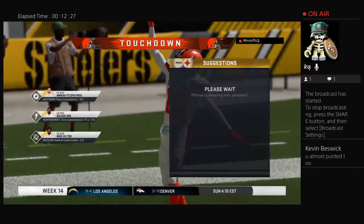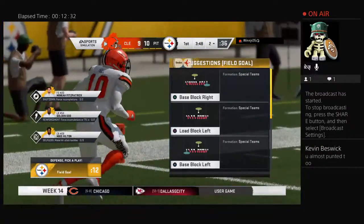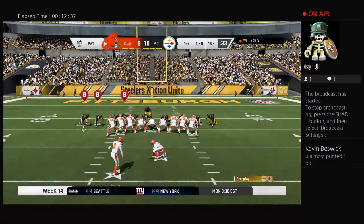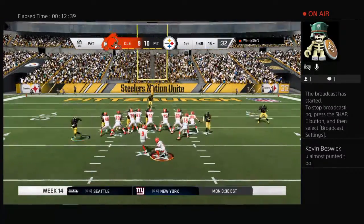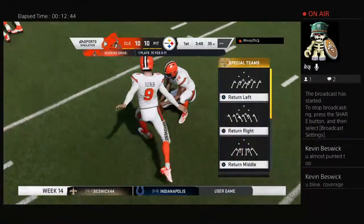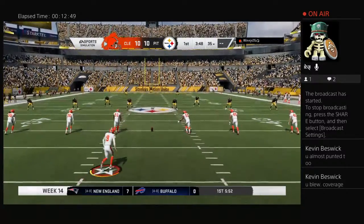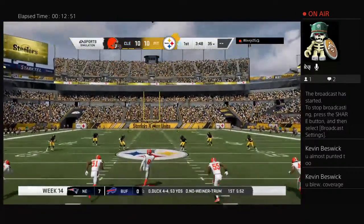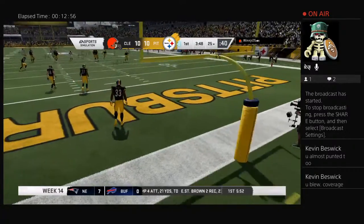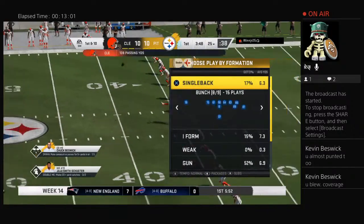Touchdown, Cleveland. Tyreek Hill with touchdown number 8 on the year. As they are an extra point away now from tying this football game. Tucker able to connect on the extra point, and we are even at 10 apiece. You got lucky there. Level now at 10 apiece as the kick's away. And this will not be returnable. It's out of the back of the end zone for a touchback.